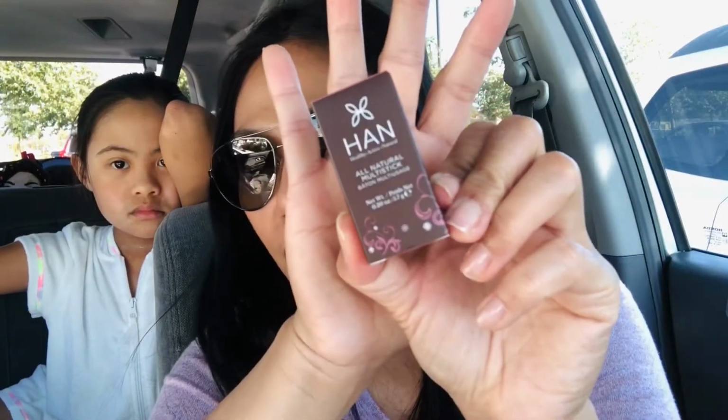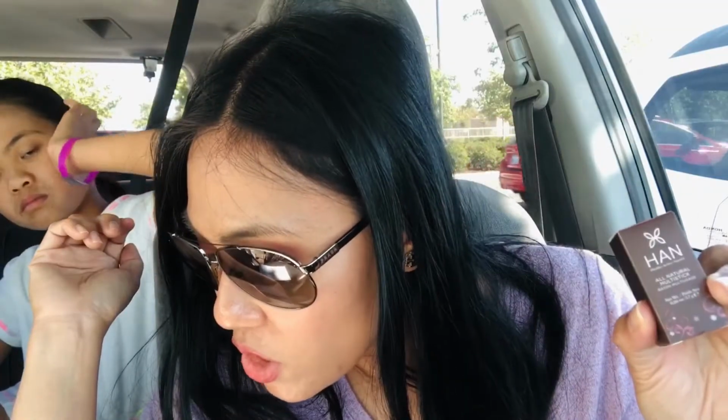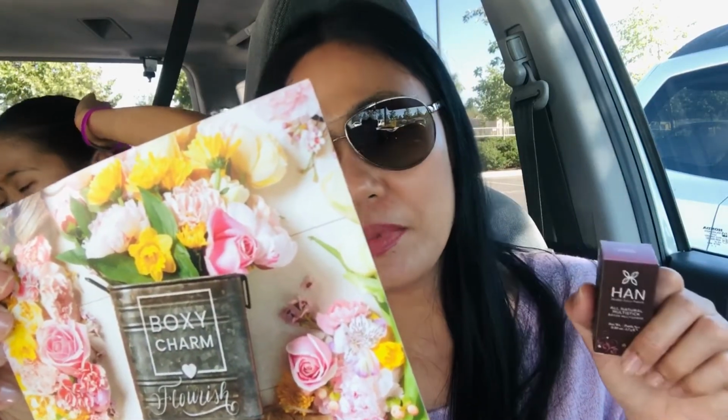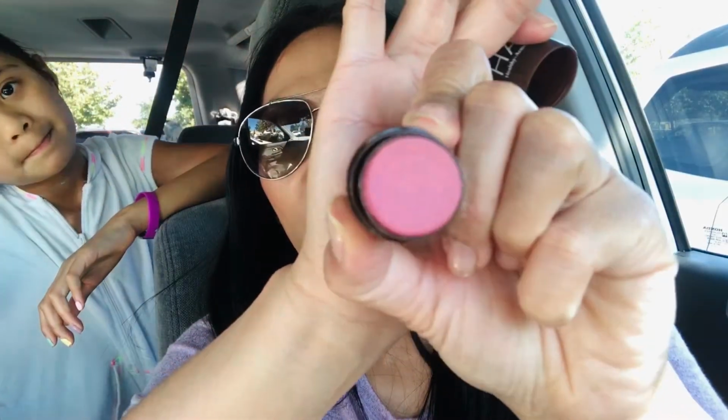This one, second to last, is by Hanni, All Natural Multi-Stick. Seems like it's an all-natural brand. And it's $16. Delivers healthy looking color for the cheeks, eyes, and lips. Oh, okay, so I know this. Oh my gosh, I want to try this. These multi-sticks are pretty great, and it looks like it's a cream formula. This is the color right here. I'm going to keep this just because I like the color.